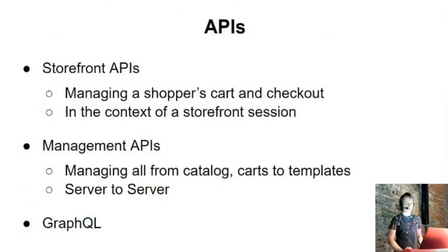BigCommerce provides vast amounts of APIs grouped into two categories. One is storefront APIs, which do not require any authentication tokens or other special headers, since they run in the context of the storefront itself. These are generally focused around the cart, customers, and checkout.